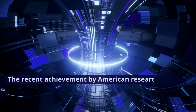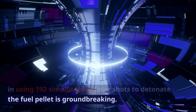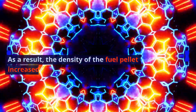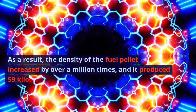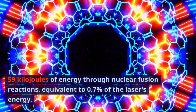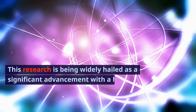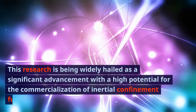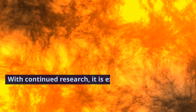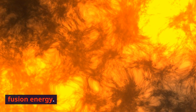The recent achievement by American researchers in using 192 simultaneous laser shots to detonate the fuel pellet is groundbreaking. As a result, the density of the fuel pellet increased by over 1 million times, and it produced 59 kilojoules of energy through nuclear fusion reactions, equivalent to 0.7% of the laser's energy. This research is being widely hailed as a significant advancement with a high potential for the commercialization of inertial confinement fusion technology. With continued research, it is expected that we could come one step closer to realizing nuclear fusion energy.